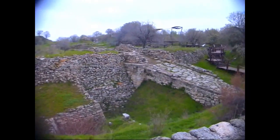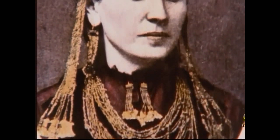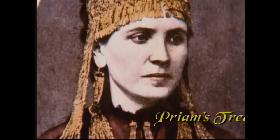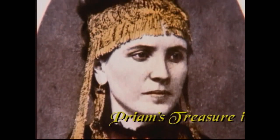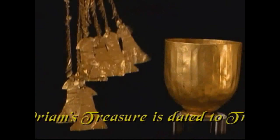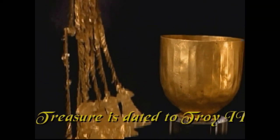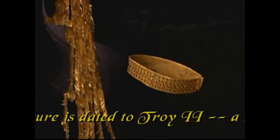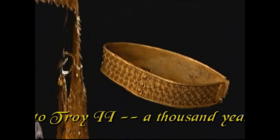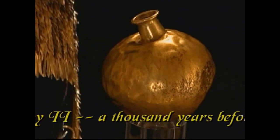Schliemann quickly spirited the gold out of Turkey, and on its way towards Berlin, he had his wife Sophie dress up in it and had a photo op. The material made it into Berlin, and then at the end of World War II, this material disappeared, and its existence was not certain for a very long time.